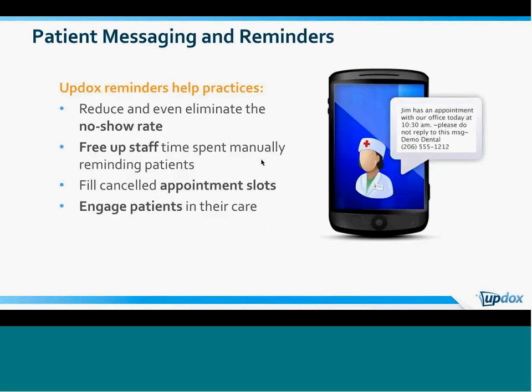A feature I wanted to talk about is our patient messaging and reminder solution. What this solution seeks to do is reduce and eliminate no-show rates, really give you a predictable schedule by making it easy for a patient who's not planning to come see you to at least give you a heads up, so that if you want to refill that slot with someone who is going to show up for their appointment, you can.